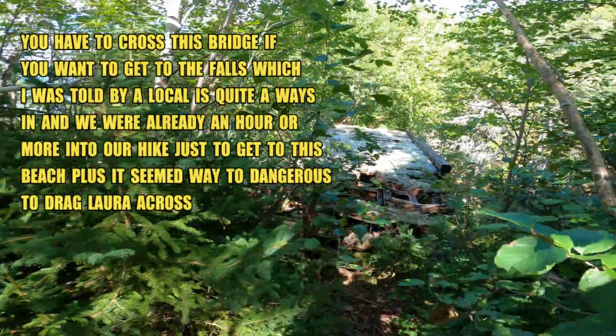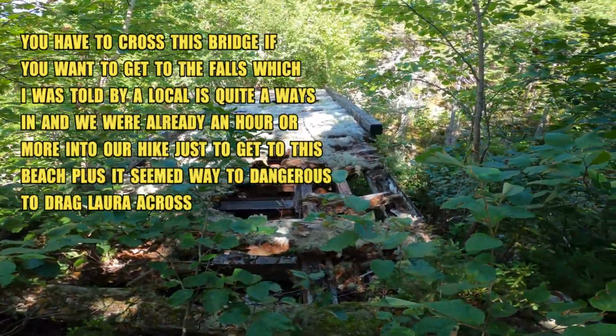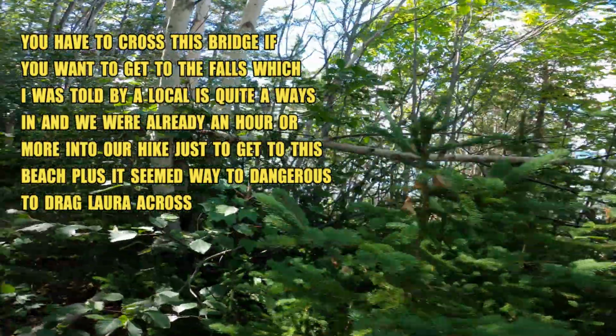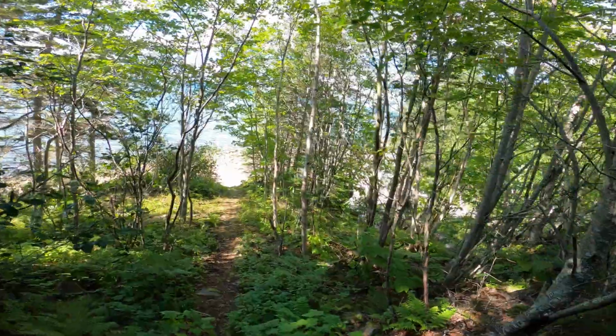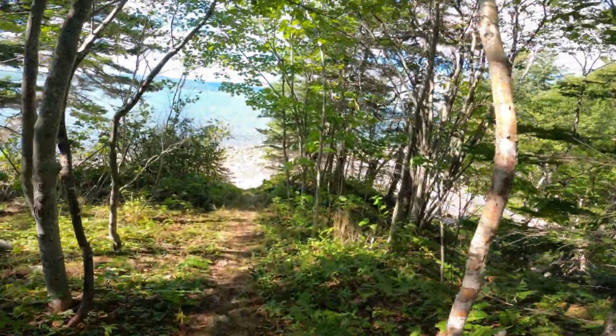We're going to take the trail to the left there and get down on the beach. I wouldn't trust that bridge. That bridge takes you to another trail. We're not going that way. Yeah, we're going down here to the beach. Right there. And that's it. That's as far as we're going today.